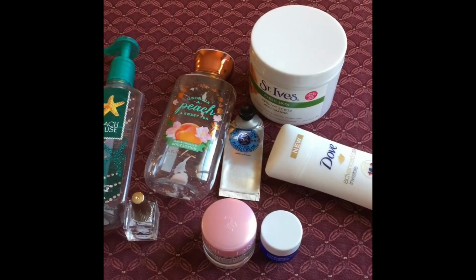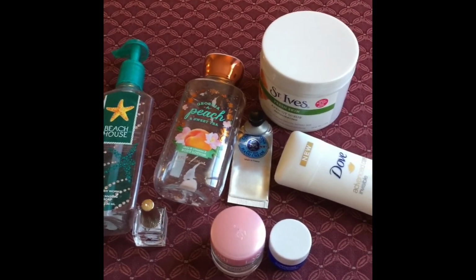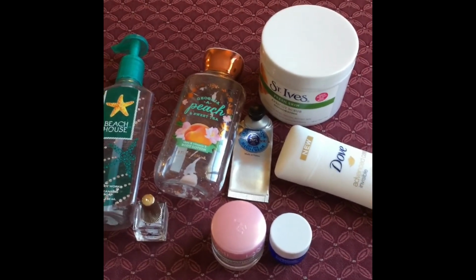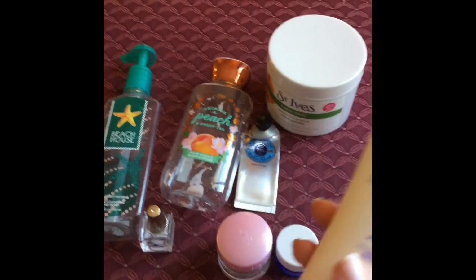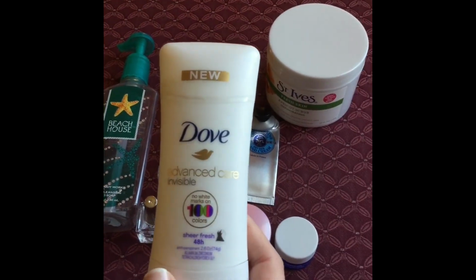So that is my empties. I'm going to insert right here the ones that I used up while I was traveling, and I'll be right back. Hey guys, I am traveling, so I just wanted to throw out some of the things I've been working on and not take them home because they're empties, but I wanted to talk about them really fast, so I'm adding this at the end of my empties video.